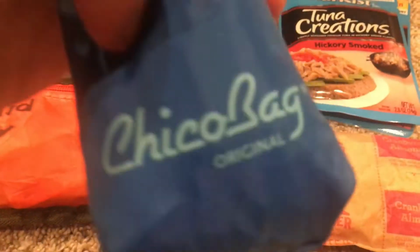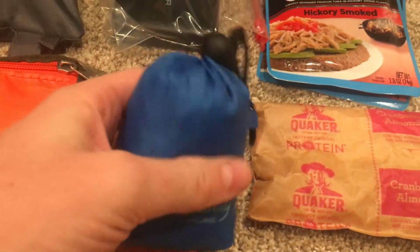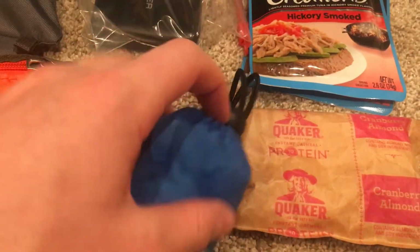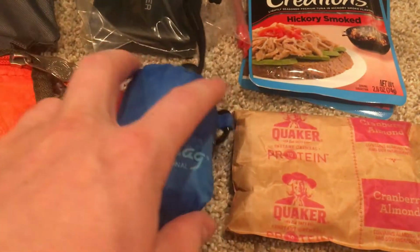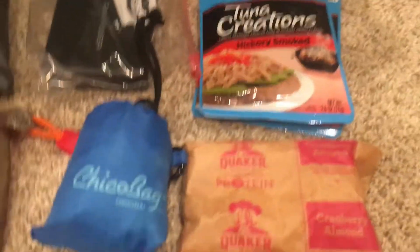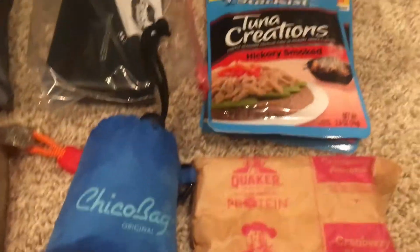Right here, it's called a little Chico bag. I don't know where I got it. It's a little sil nylon bag that when you take it out of the stuff sack, expands into a big bag. It's about grocery bag size, and it's what I use to put all my food in. It's really light, and I just use it for organizational purposes.